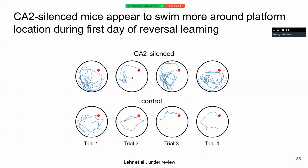Even though it has learned, now the third time it has seen, okay, there is a new platform location, it still keeps swimming to the old one. While the control mice are a bit faster in adapting the strategy. So they swim around and then it's not there, and then they find the new one. And for the third trial here, in this case, it directly swims to the new platform location.